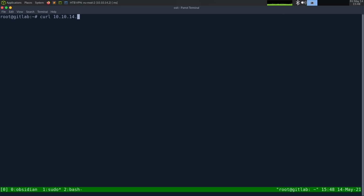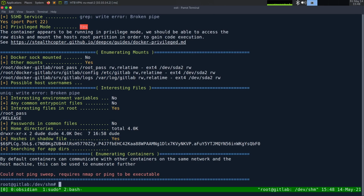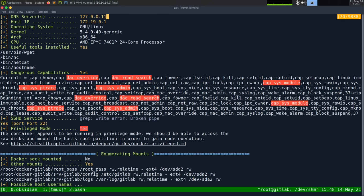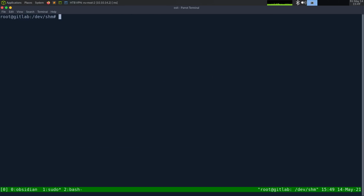So let's curl 10.10.14.2:8000/DeepCE.sh, pipe it over to bash, and curl was in some weird directory. Dev shm wget. Let's do 10.10.14.2:8000/DeepCE.sh, and we can just execute this. Does this give us anything else? So here we go. As root, it allows us to enumerate the privileges. Pretty much the same things were highlighted as linPEAS. The weird thing is this script required us to be root while linPEAS did not. So maybe DeepCE isn't a great script to run anymore because linPEAS was able to get this anyways, but I don't know.